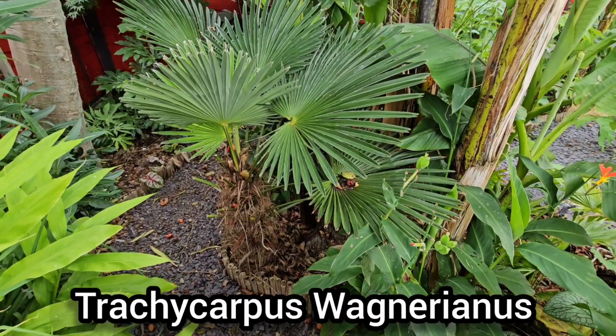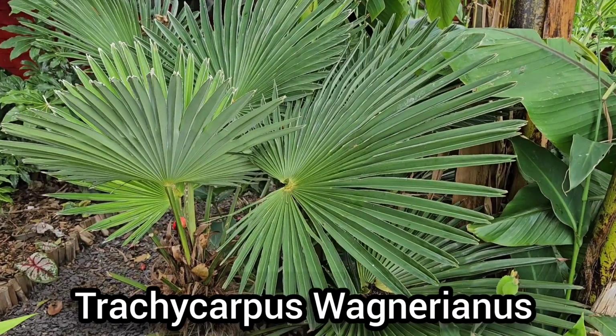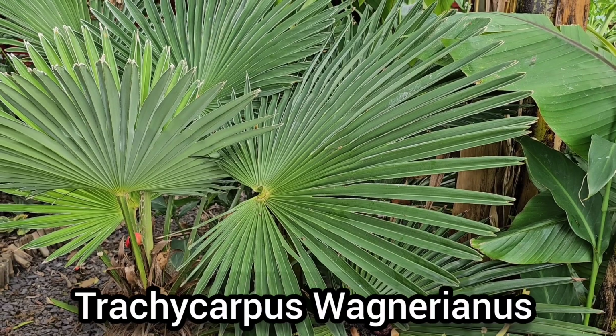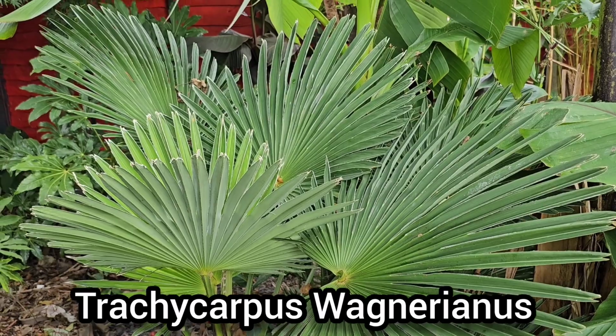This Trachycarpus wagnerianus is actually the first palm tree that I bought. It was missold to me as Trachycarpus aureophilus, but I absolutely love it. The stiff, compact leaves are absolutely perfect if you're living in an area that is affected by strong winds.